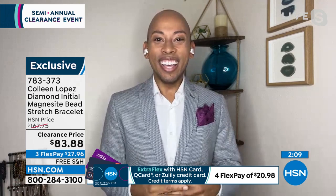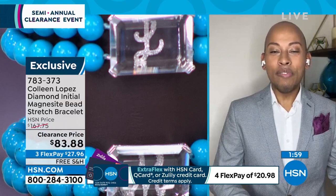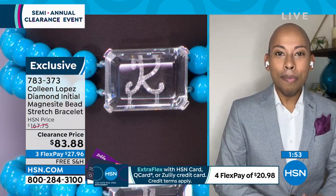But initial jewelry is so incredibly popular because it's personal, you know? And to your point, Lynn, we've never seen it like this. We've never seen it in a bracelet. It's usually an initial necklace, right? So this is automatically different. And it's with genuine diamonds.